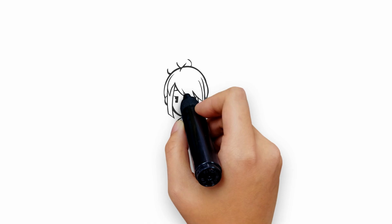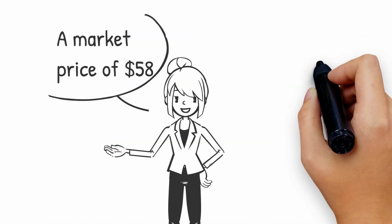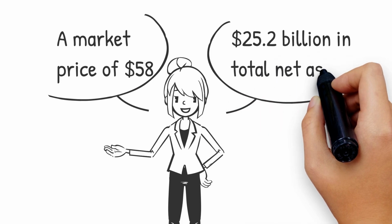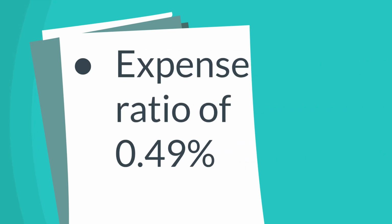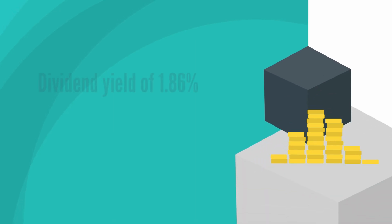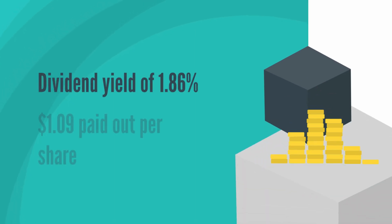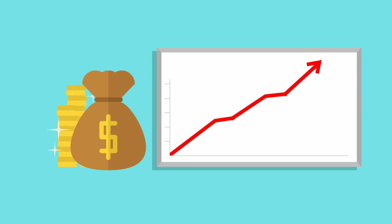Let's talk numbers. COWZ has a market price of $58 and controls a hefty $25.2 billion in total net assets. It comes with a reasonable expense ratio of 0.49%, making it fairly affordable for the value it offers. Plus, you're getting a dividend yield of 1.86%, with $1.09 paid out per share over the past year. And those payouts come in every 3 months, giving you a steady stream of income.